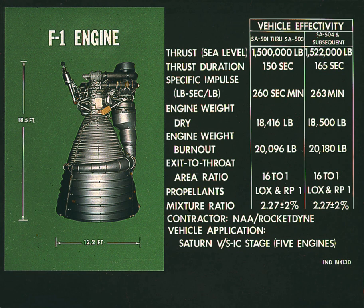This equated to a flow rate of 671.4 US gal, 2,542 L per second: 413.5 US gal, 1,565 L of LOX, and 257.9 US gal, 976 L of RP-1.